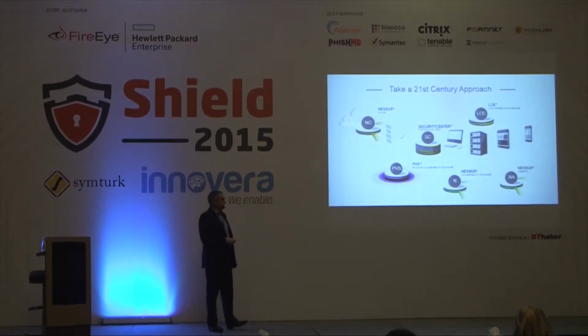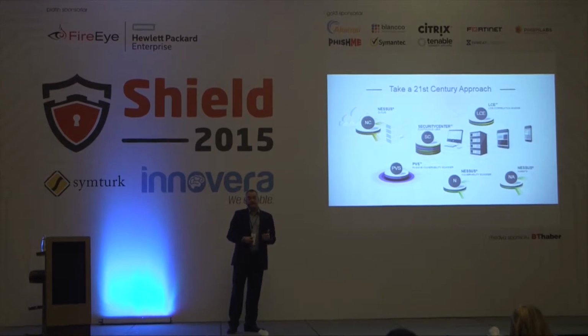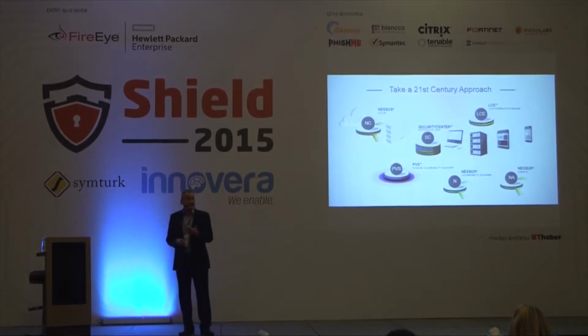So we have the Nessus vulnerability scanner, the one that you're familiar with, that will be doing active scans for vulnerabilities in your environment. When I say active, what I mean is we're actually scheduling a scan to take place at a certain time. Maybe that's once a day, once a week, once a month, etc.